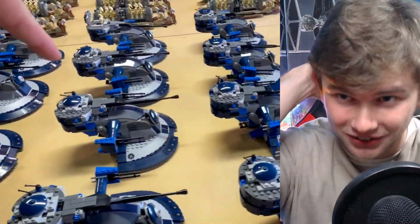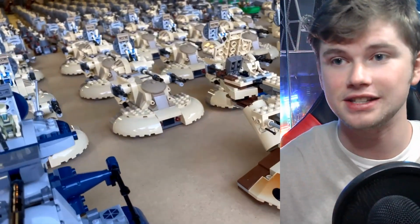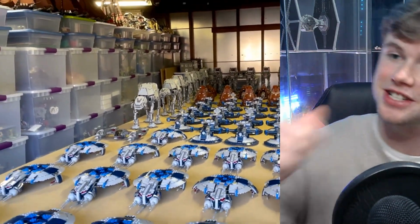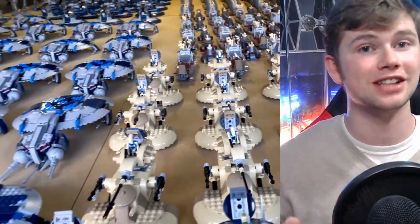Gosh, that is so cool. Look at all those AATs. I absolutely love that set right there. Best AAT for sure. And plus he has the newer ones coming in tan. And look at all those droid gunships and the droid carriers. That is so wild. This is truly the best collection I have ever seen in LEGO Star Wars.